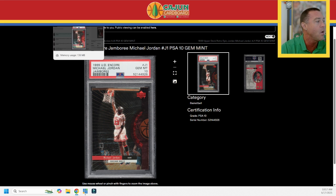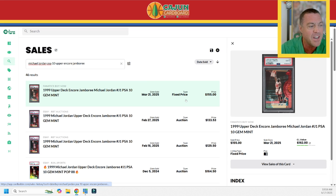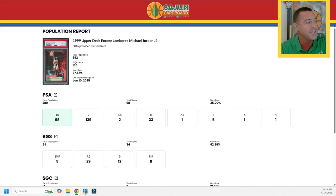Okay, so what I was saying in the prior episode is that there's also an Upper Deck Jamboree, not from Upper Deck Encore. Those are two totally different products, but they feature a very similar card. So here's what the Upper Deck Encore Jamboree looks like. It's about a $155 card, and you can see here's the pop report. Pay attention on the pop report. 362 graded, 98 are PSA 10.